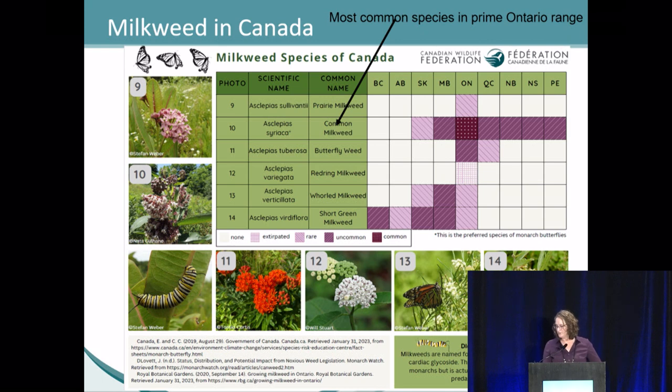You'll see that arrow there. Common milkweed is our most common species in the Ontario province. So that's a good thing. They seem to really like that. They will also like the butterfly milkweed and the swamp milkweed. Those are two common ones in our area.